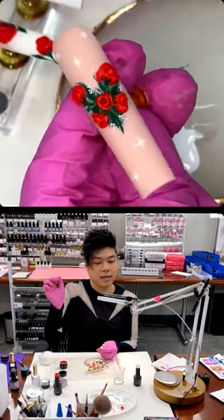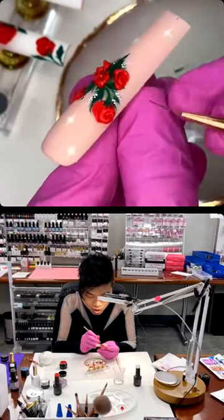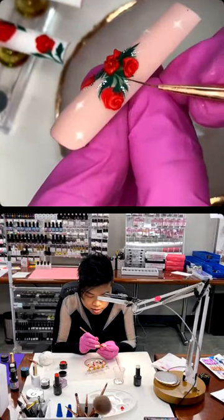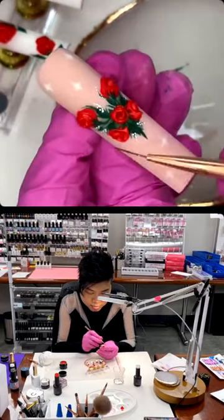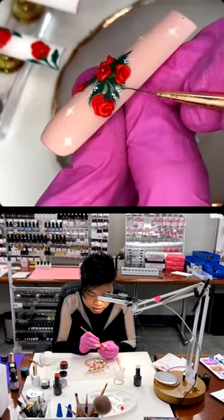Like a bouquet. And I actually have some more right here, just to fill in this little space. Maybe a leaf or something.